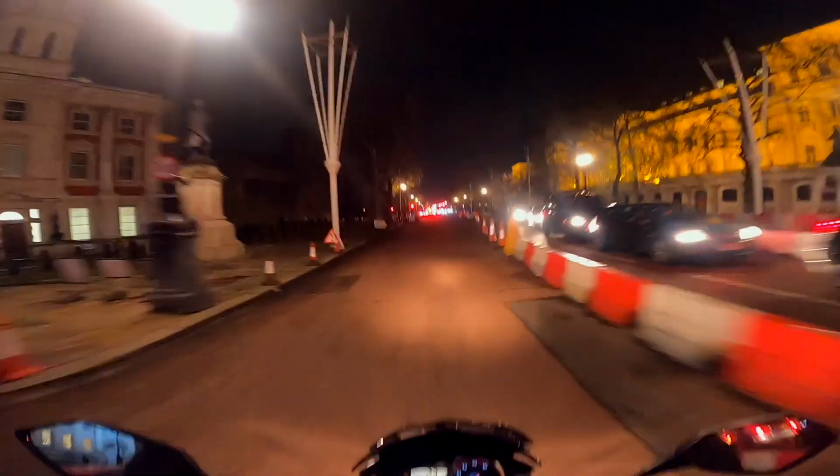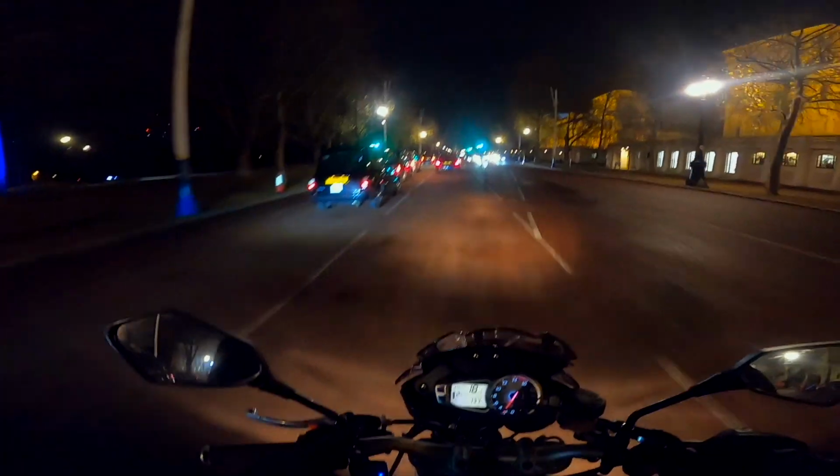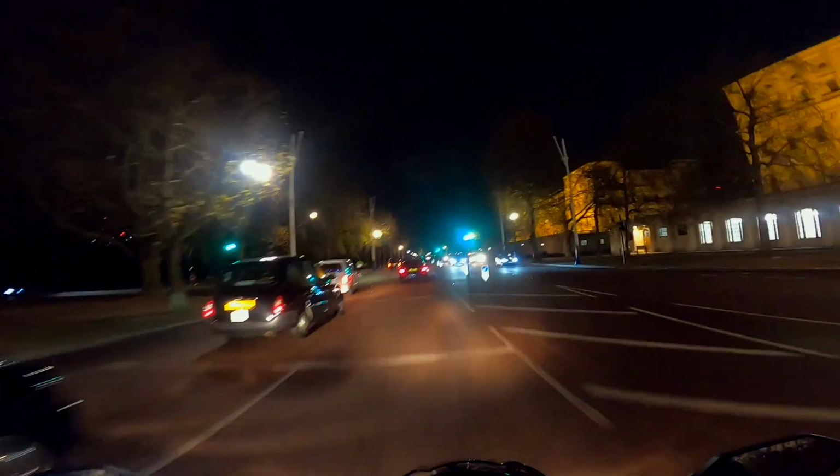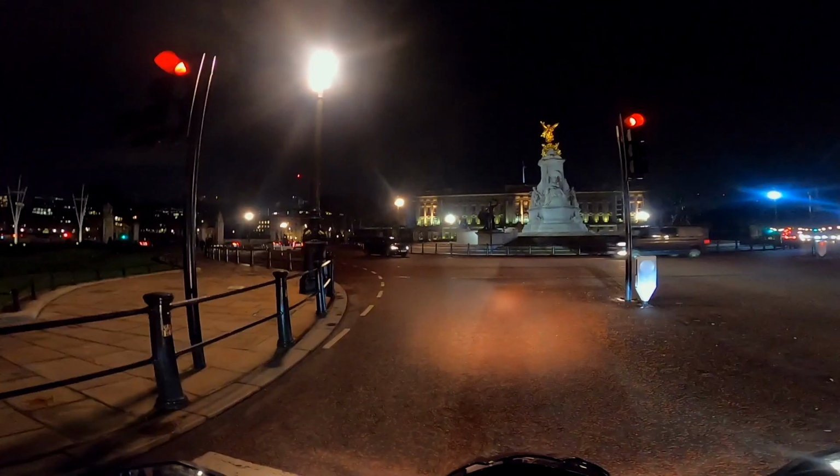So if my memory serves me well, this is where Buckingham Palace is. It's been a while since I've been up here. Yeah, it is, because the road's red. It's like the red carpet for the Queen in it. So there we go. Buckingham Palace.